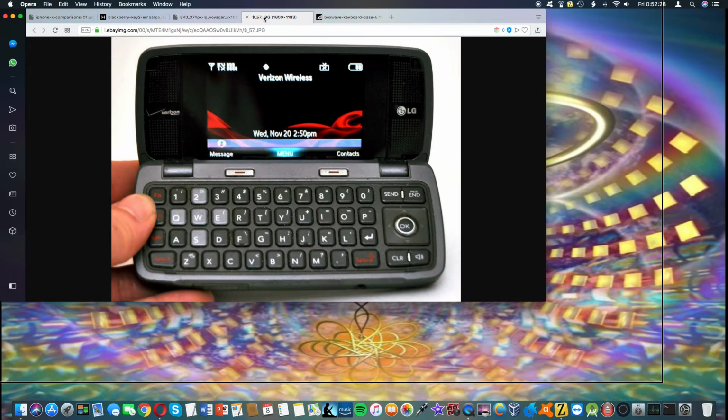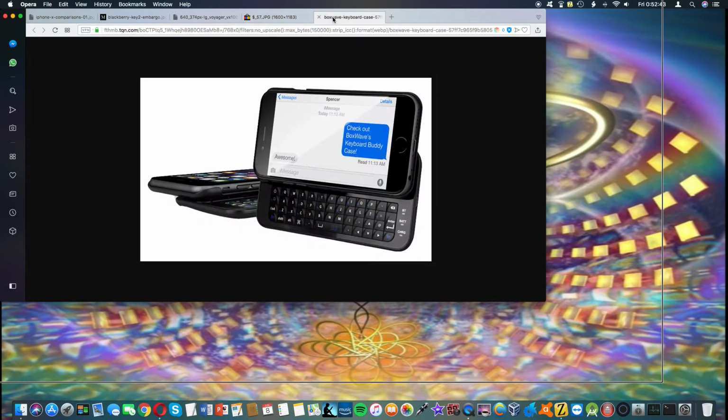I remember texting on the device all the time, and now that we've gone with an unlimited data plan, I could see myself taking a device like this with a landscape keyboard and doing a lot more with it. I do miss it. I genuinely do miss it. So much so that I was actually thinking about the keyboard cases that they have out. This is a slide-up keyboard case for the iPhone 6 Plus, 7 Plus, 8 Plus. Nothing for the iPhone 10 as of yet. Now, I'm not sure why they haven't done that. Well, actually, yes, I do, because it's a niche market.